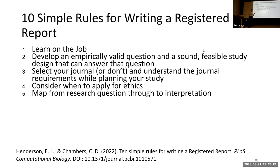Map from your research question through to your interpretation. So thinking through your research questions in the intro, what that looks like in your methods, what that looks like in your results, and what that looks like in your discussion. Some stage one submissions will even include language that they might include in their discussion depending on how results look. So many labs, 5 people actually have a pre-written discussion section, which is pretty cool.